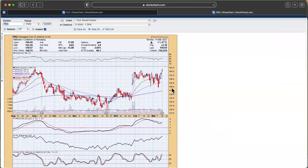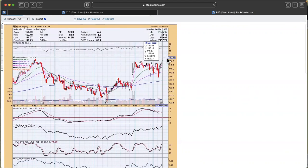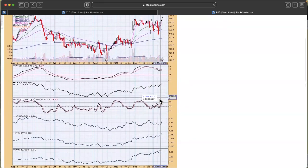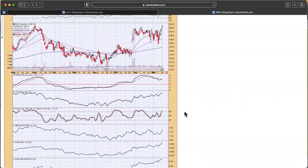That looks like a good one here. Nice breakout happening. Still at overhead resistance, but looking really positive right now. Stochastics are above 80. That's giving you internal strength. And then again, here's your outperformance of the S&P, which is critical right now.